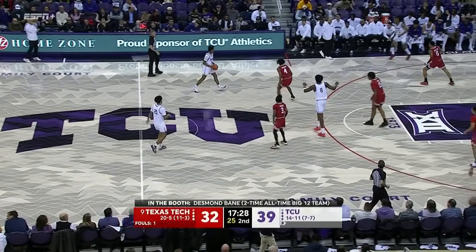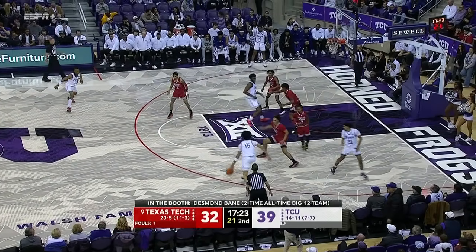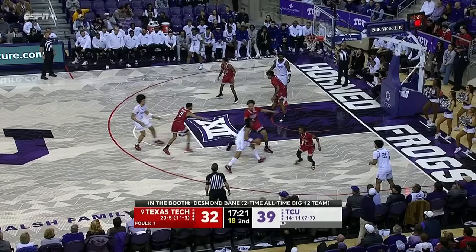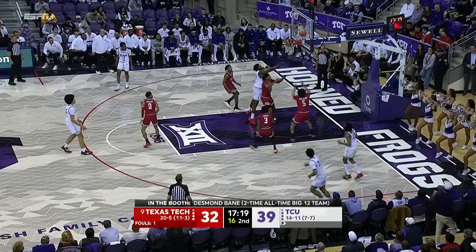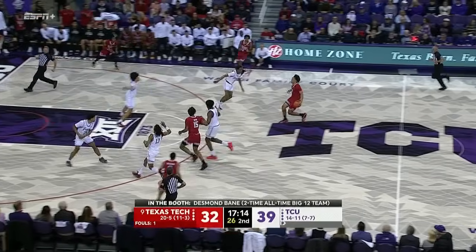Great play by Texas Tech. That's one of their strengths, running those wide pin-down curls, and McMillan is as good a curler as they have. And here is White, who's had a hot start. Great first half, cannot connect. Williams with the rebound.